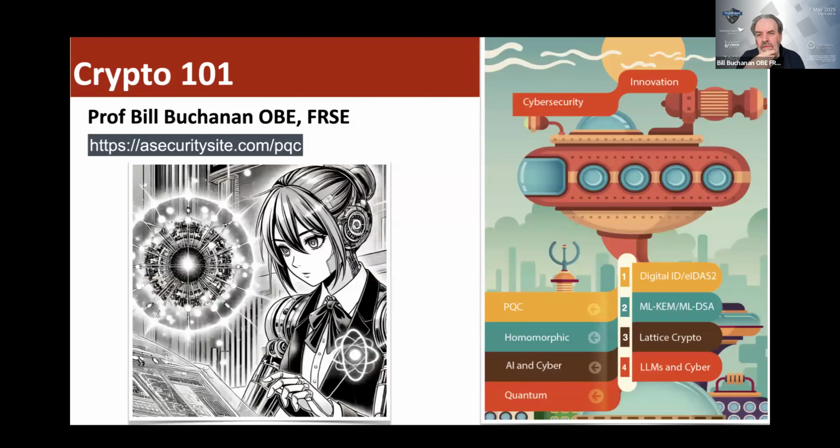So before we move on, let's do a little bit of Crypto 101. In the first workshop, we covered the principles of cryptography. So I'd like to recap many of those principles, so that we can understand what it is that's been broken here and what's been replaced.